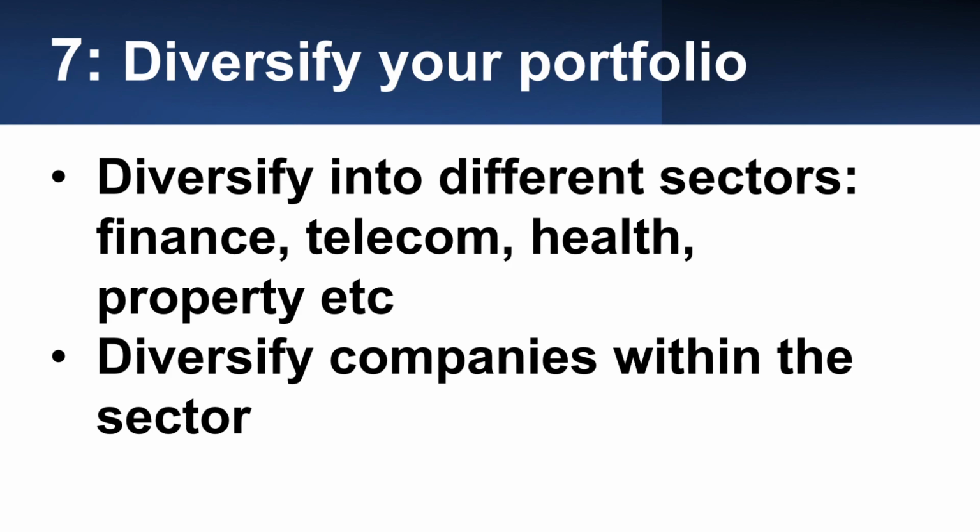You can also diversify the companies within the sector. Let's say you buy some shares of Coke, some shares of Pepsi, and that way you are diversifying your portfolio. It's very useful to diversify in the beginning, because your research might not be as accurate. Therefore, you want to diversify and hedge your bets for different companies.